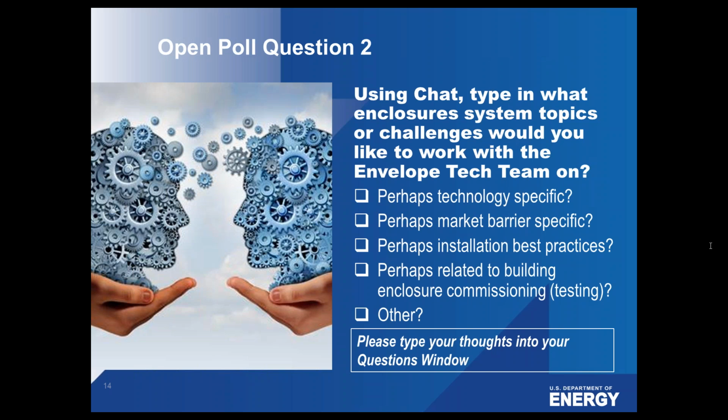I see we've got some folks lighting up the screen here behind the scenes. Thank you for that. The kinds of things folks are saying are install best practices. That's great. Maybe if you can share what kind of technology you mean there. Window flashing, ventilated facades, commissioning, super insulated roofs, insulation behind the spandrel, commissioning again. Maybe you can talk a little bit about what kind of commissioning, if you need specifically enclosure system commissioning.